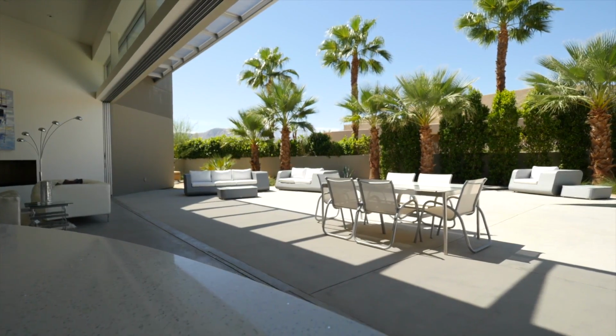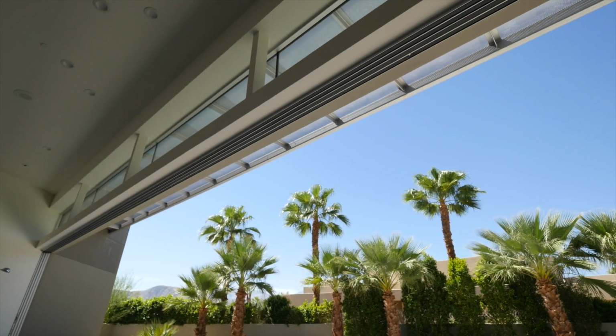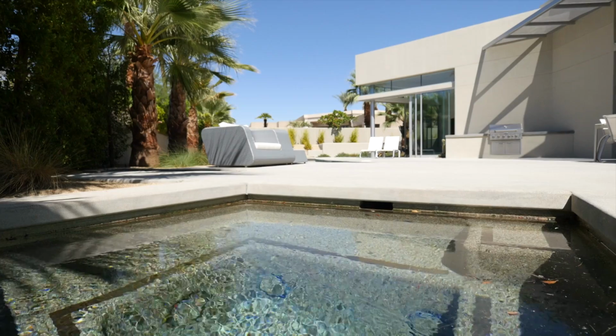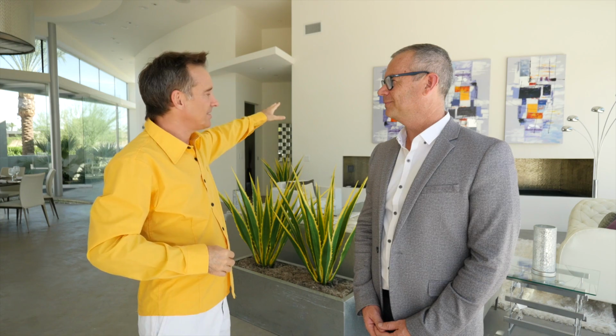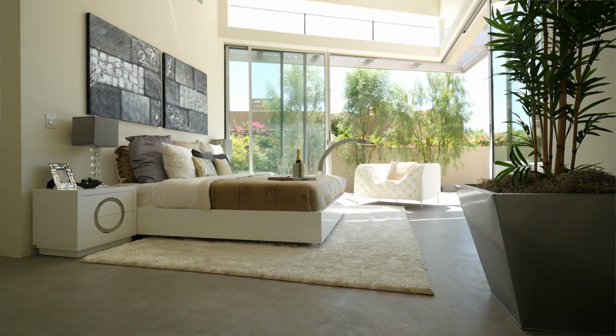So the floor plan is set up so that you enter into the great room, all the main areas where all the fun is, all the action is. And of course, outside is an extension of the main house where you can enjoy the fire feature, the spa, the pool, swim laps if you want. And then of course, when the day winds down, it's time to go to sleep. The master bedroom's on that whole left side of the house.